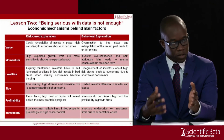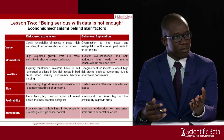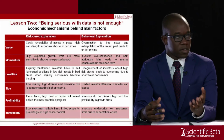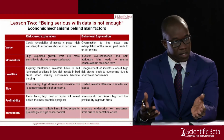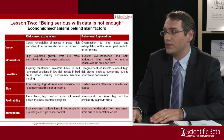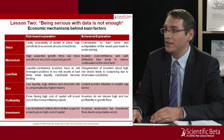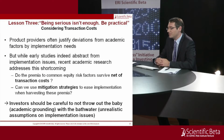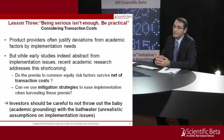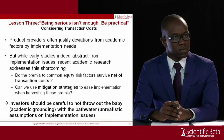So far it's been very theoretical in terms of the explanation, but can you expand more on the practical implementation side of things? Isn't this where academic research becomes a bit too theoretical or unrealistic? Yeah, so this is obviously an important concern, and indeed, if you look at academic research, a lot of the early research on factors was basically completely ignoring implementation concerns like transaction costs, for example.